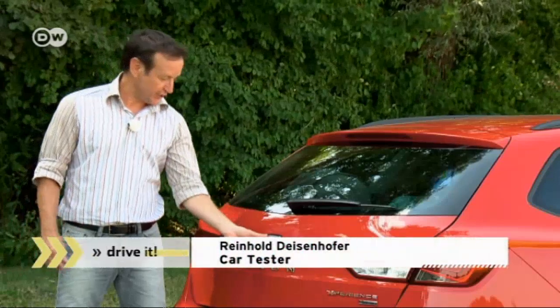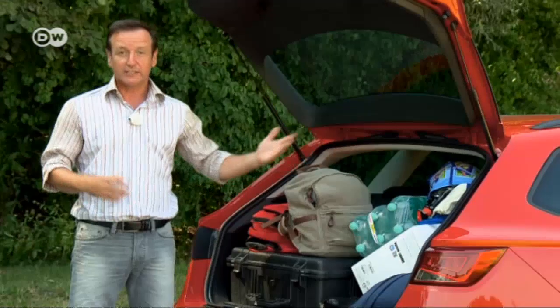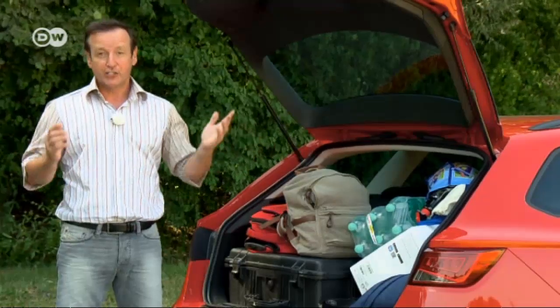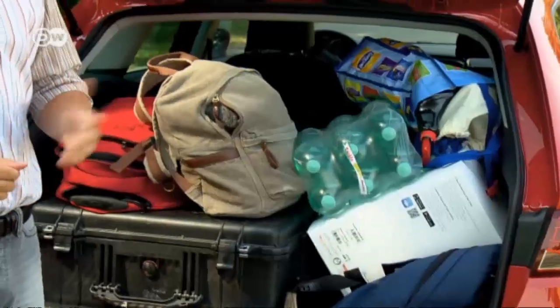People often underestimate the importance of stowing cargo safely, says car tester Reinhold Deisenhofer. Most people just pack everything in and drive off. But if they get into an accident, they could find themselves liable for serious money. Plus, wrongly stowed cargo can endanger the lives of passengers and driver.